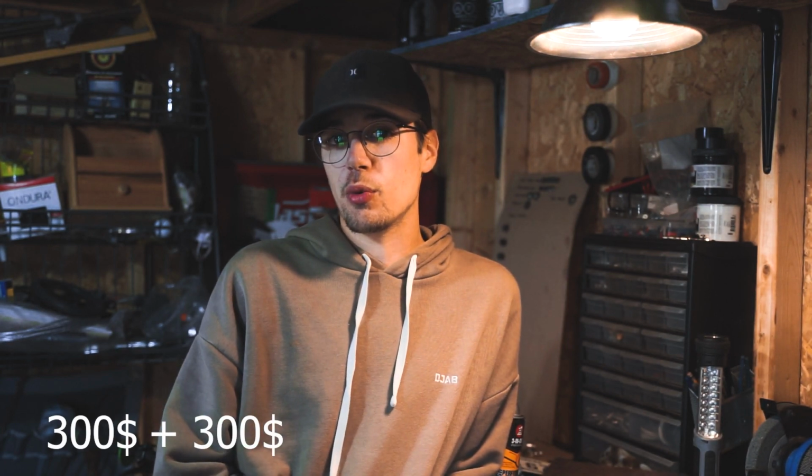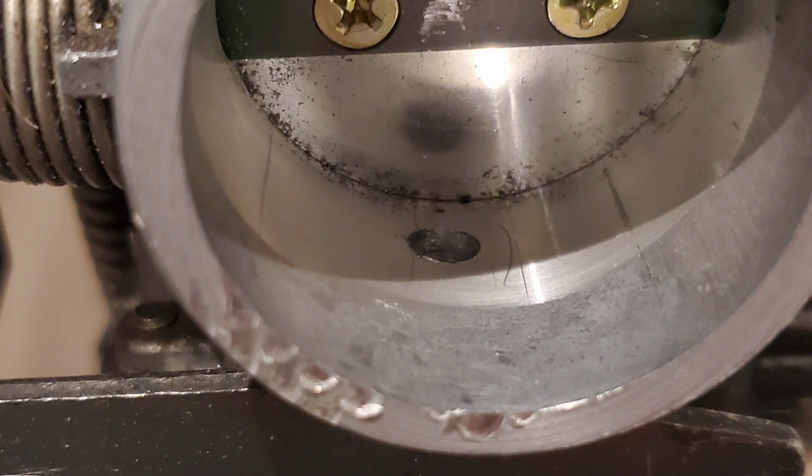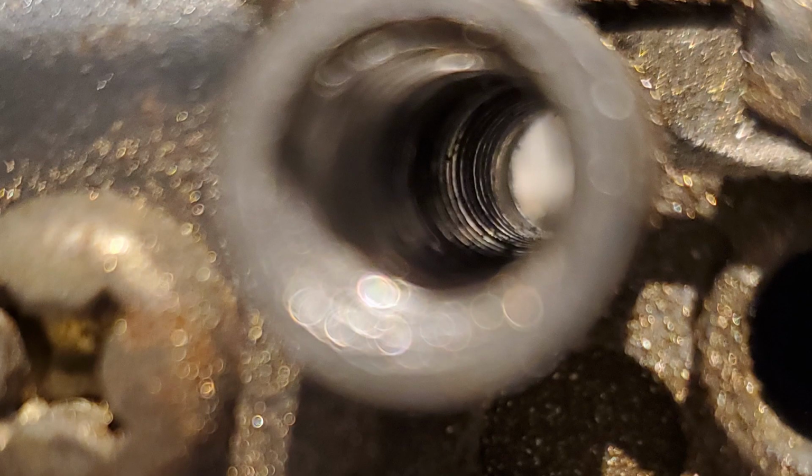Originally, I had plans to put around $300 on this bike, thinking it was a $300 trailer and $300 of repair. It would have probably cost me only $600, which is not what happened. Just to remind you guys, the owner of the bike decided to drill out the pilot air screw between the time I talked to him and I went to his house, and he broke the carburetor, so I probably would have saved a good $250 if he didn't do that. It was my first time doing a flip like that. It was a cool process.